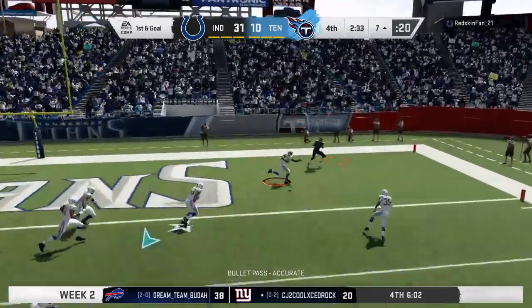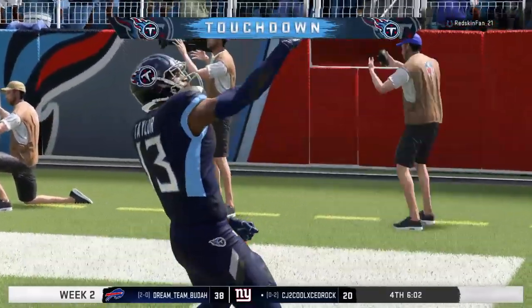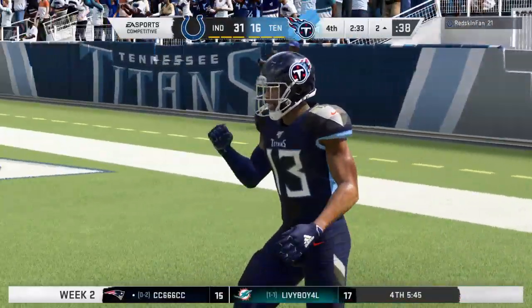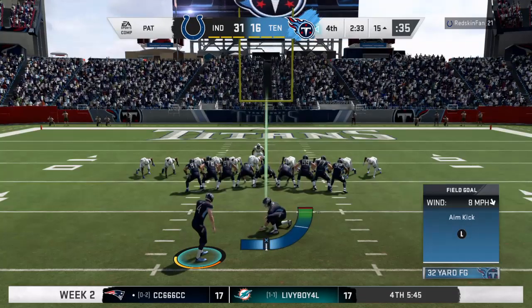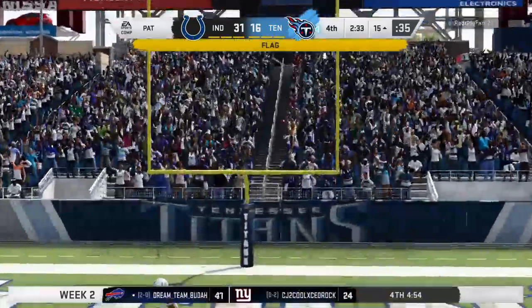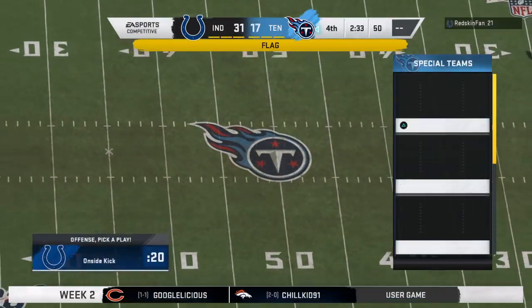Mariota again. Got a man, and it's taken in for a Titans touchdown. Taywan Taylor with 2 touchdowns on the season, both in this game. And the Titans are able to close the gap just a bit. And the kick makes it through, but flags come flying in as well. It appears we're going to get a roughing call tacked on.